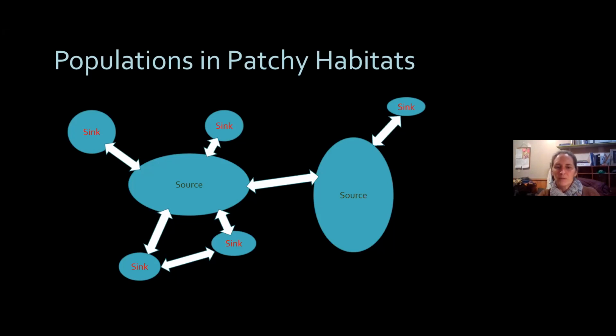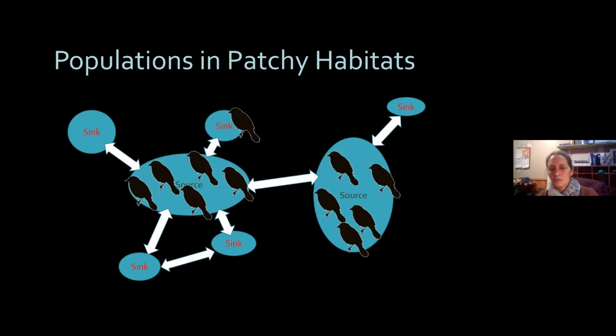What we see in a metapopulation is that the landscape consists of large patches that we know have high quality. They are big, they are well connected, and they tend to have lots of individuals, and those are called source areas on the landscape. They at the same time interact with smaller and more isolated patches of habitat that are called sink habitats or sink populations.